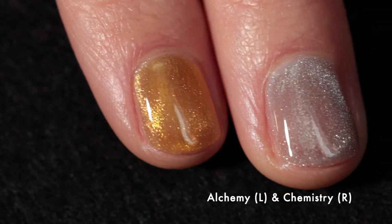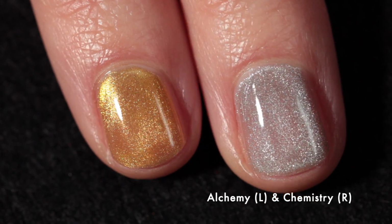So here's like 5 minutes later, you can see the magnetic particles dispersed for both of them, but it still looks cool.